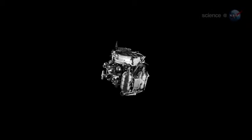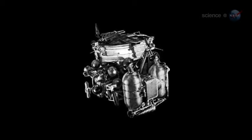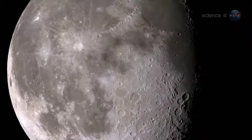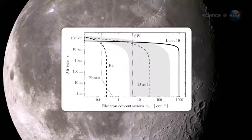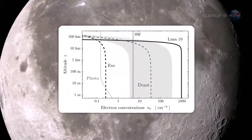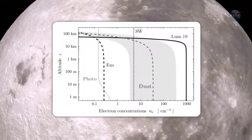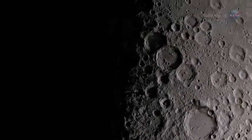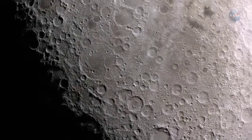The first convincing evidence for an ionosphere around the Moon came in the 1970s from the Soviet probes Lunar 19 and 22. Circling the Moon at close range, the orbiters sensed a layer of charged gas tens of kilometers above the lunar surface, containing as many as 1,000 electrons per cubic centimeter, 1,000 times more than any theory could explain. The idea of an airless Moon having an ionosphere didn't make much sense, but the evidence seemed compelling.